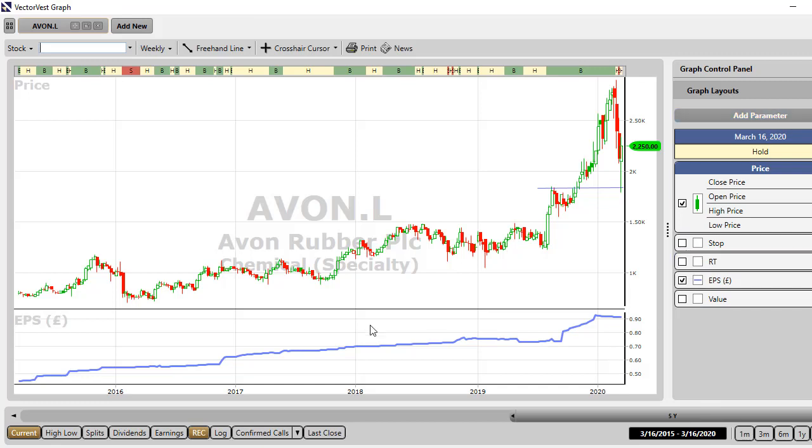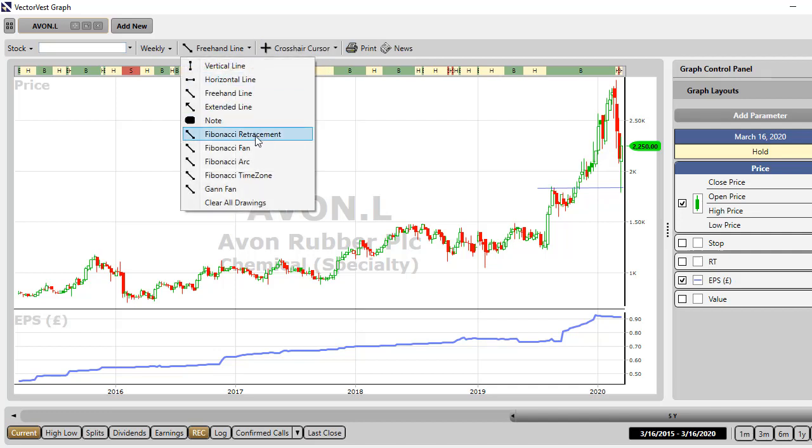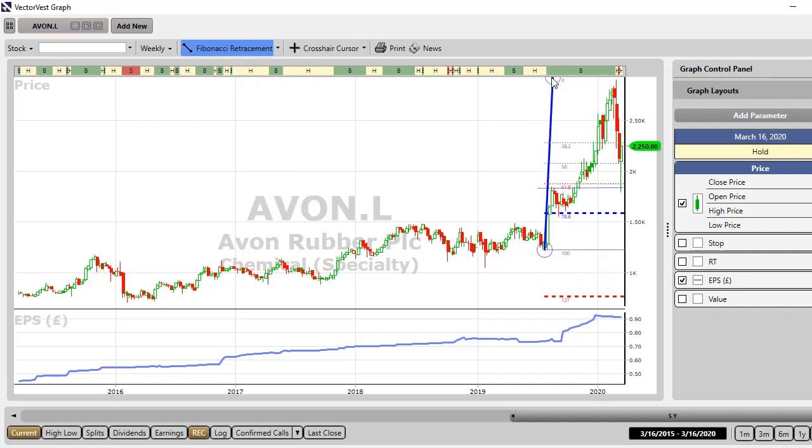There's Avon Rubber, folks. Now I'm looking at a 5-year track record here, and I particularly like the way Avon Rubber's come back and kissed that old top. It's bounced off that old top. That resistance has become support, and if I draw in a fib from that level to that level, we can see that that low is also 62%. So we've got a nice confluence of support there. If the general market turns, then I think that Avon Rubber will do exceptionally well. It's already come up from that level, so that's something for you to look at.